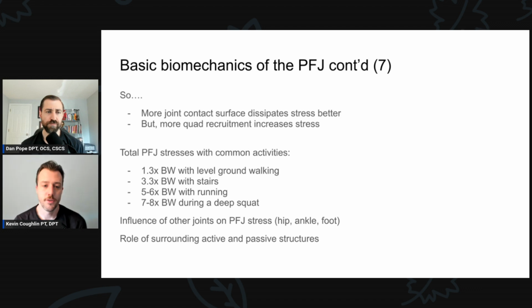Awesome. So just continuing on the biomechanics of the patellofemoral joint, more joint contact surface is better at dissipating stress. When you are in that 90 to 120 degrees of a squat, you have more contact surface with the joint, which doesn't necessarily mean it's going to cause pain. You actually want that, because the more contact between the two joints, the better it is at dissipating stress than when there's just a little bit of joint contact. But in that deeper squat position, you are also getting more recruitment of your quadriceps, and that increases stress through the patellofemoral joint. So from a performance standpoint, it makes sense that when the joint is dissipating those forces, you're able to lift more weight. But if you do have an aggravated patellofemoral joint, it might come at a cost.